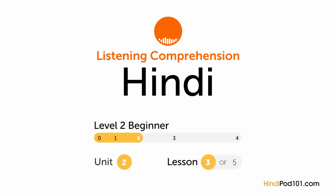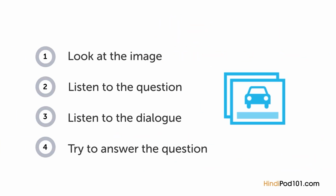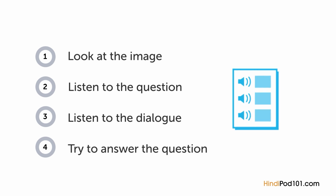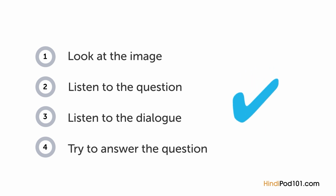How are your Hindi listening skills? First, you'll see an image and hear a question. Next comes a short dialogue. Listen carefully and see if you can answer correctly. We'll show you the answer at the end.